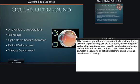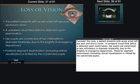And ultrasound is quite useful in the eye. We can see the anatomy. I'm going to talk about how you do it with the technique, and we're going to talk a little bit about some of the pathology that you can see, especially with regards to the optic nerve sheath diameter, retinal, and vitreous detachments.